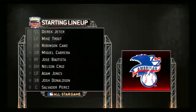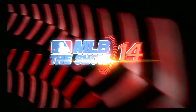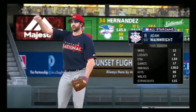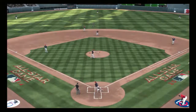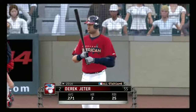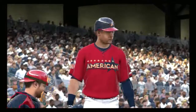Starting lineup for the AL Stars is on your screen. They'll have to match up against one of the very best around these past few seasons, the hard-throwing right-hander Adam Wainwright. And there you see a look at the defensive starters for the National League. Derek Jeter. Here's Derek Jeter now in his 20th and final major league season. Made that official back in February as he'll stand in here.